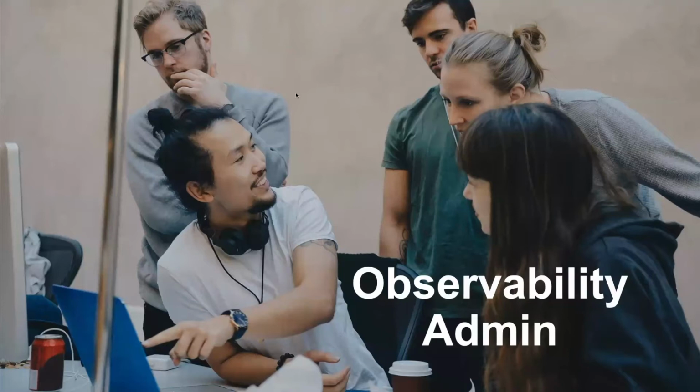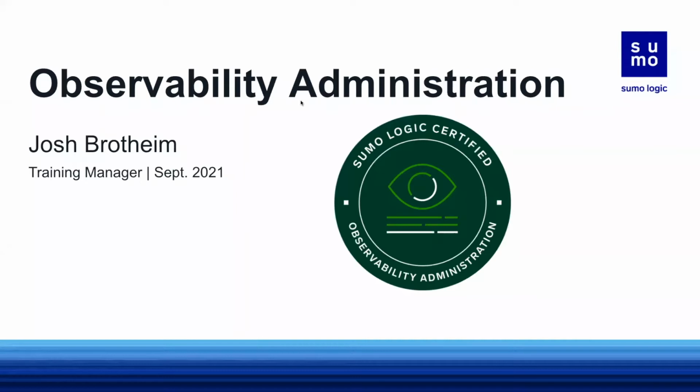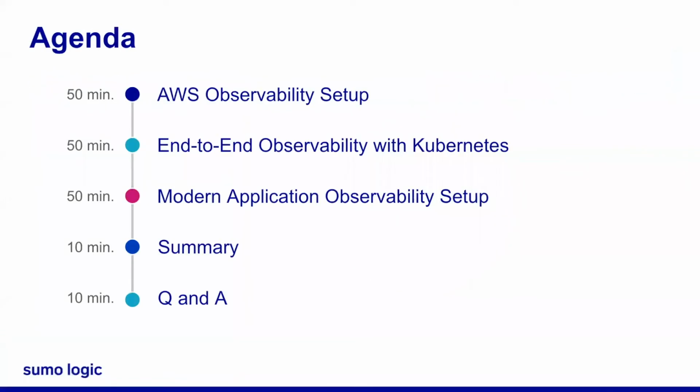So like I said, hopefully you're in the right spot. And so today we're going to be doing observability administration, and this is a certification course. So we're going to be together for the next 3 hours. Going to be a fun 3 hours.